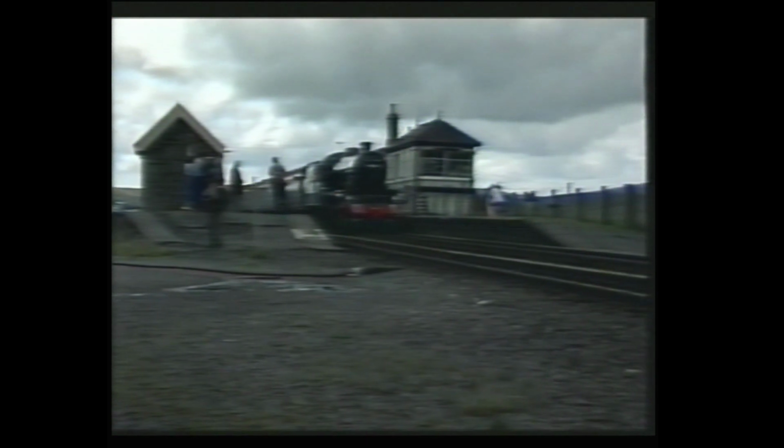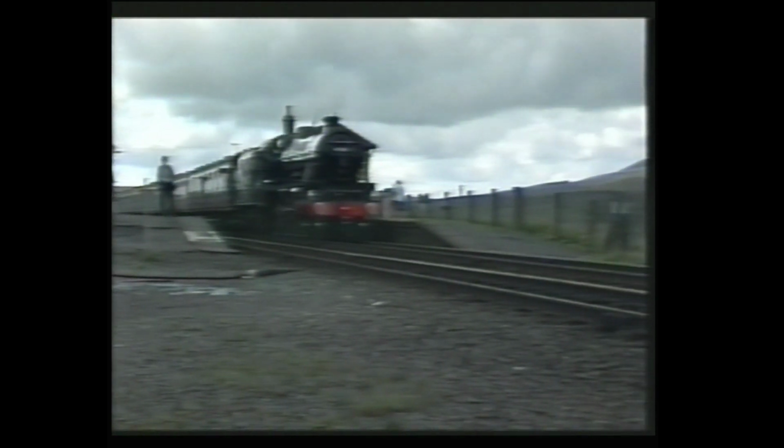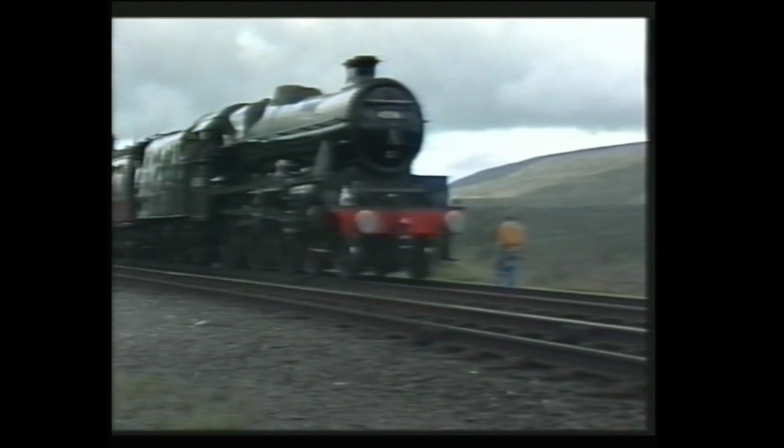Garsdale Station again, but on a different date and photographed from the northern end of the station. On a bright summer's day, Bahamas, with its distinctive double chimney, glides into the station for the Manchester to Carlisle special.